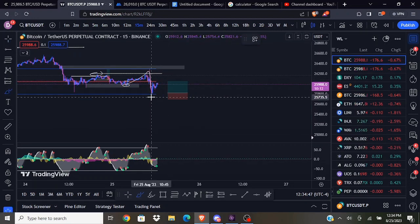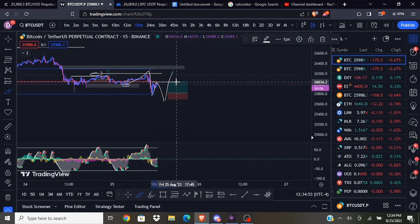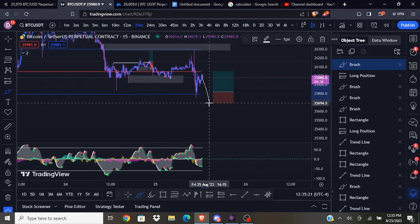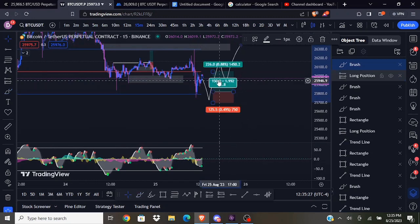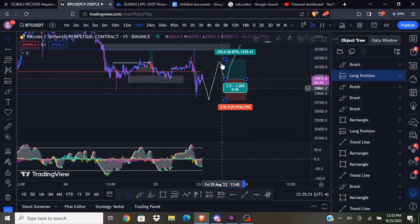So if we come back down towards the low, I would consider this a lower high and then a lower low. So we could get the bullish break right here. I have a few ideas of how I could trade this. Number one, I could wait for us to put in another lower low and then break market structure and then maybe look to get in on a retest. That would probably give me the best risk reward if I'm waiting for the bullish break.